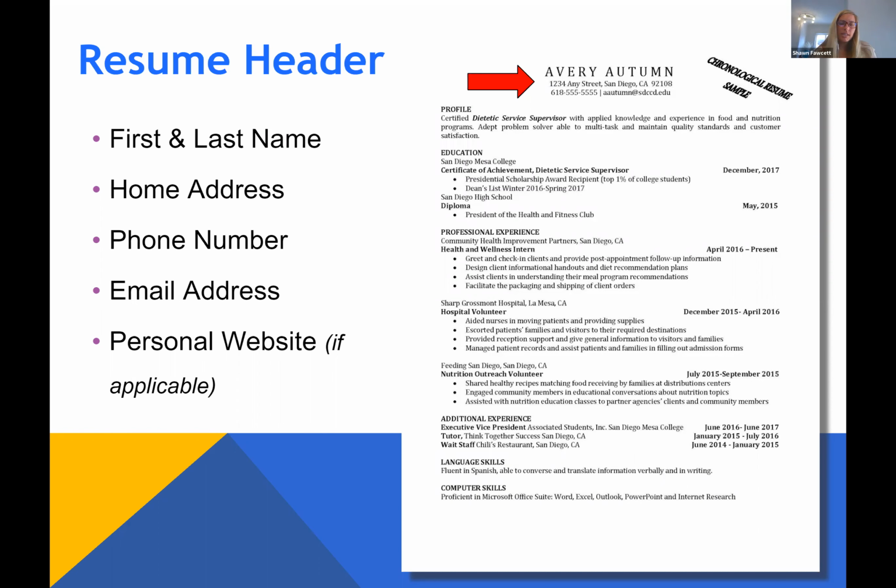As you can see in this sample, the header is in the center of the page. It's bold, it's larger font, and that's pretty standard for most resumes because again, if I'm an employer, I'm reading through this resume and I see something that I like, I want to know exactly who to contact, and I know, okay, I'm going to contact Avery Autumn, and there is her contact information.